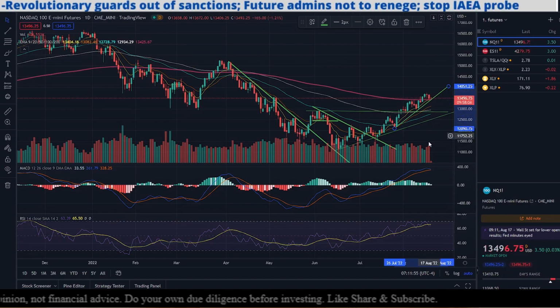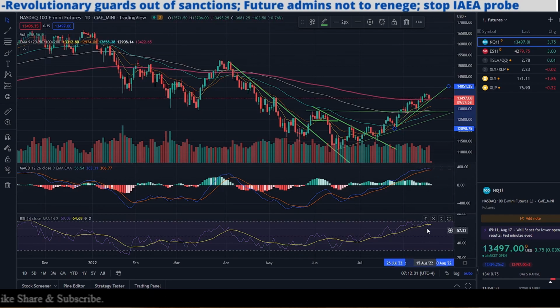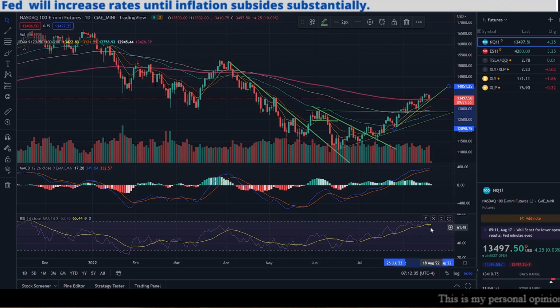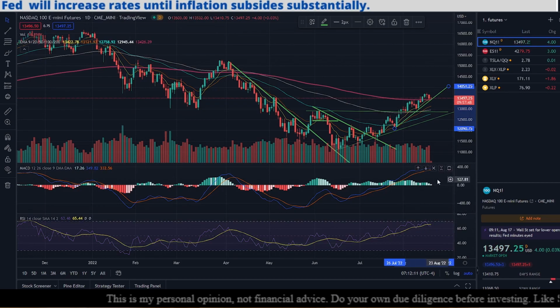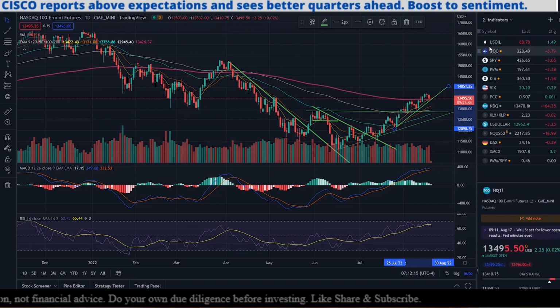And then we look at the MACD. As I mentioned earlier, MACD is looking bullish, but still tending towards the signal line. However, the momentum is above average. It's pretty high, and it looks a bit flat, but can turn around anytime and push the MACD further into bullish territory. With that said, let's go and have a look at indicators.